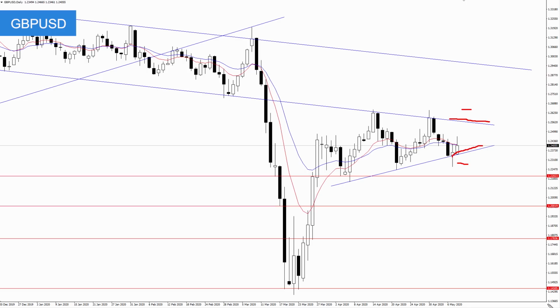So I'm seeing this where a break above this resistance area could take the pair back to the top of this channel somewhere around 129, whereas a close below this support level would expose 122 and perhaps 120.